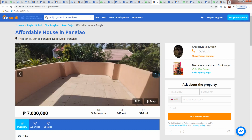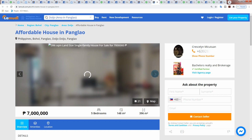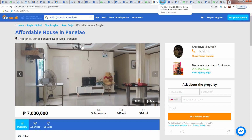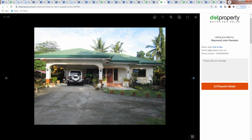Good sized property, and check that balcony. So there's a lot you could do there. Entertainer's delight. Maybe add a bar at the back and extend the roof line, and it would be great for entertaining. You've got the bush, the tropical jungle behind you. Little chandelier. And it's a beautiful looking home. Next one, priced at 8 million. This is a sizable home. It does have a floor area of 400 square meters and a lot area of 815 square meters. Let's have a look. Priced at 8 million.